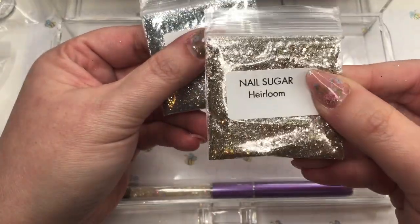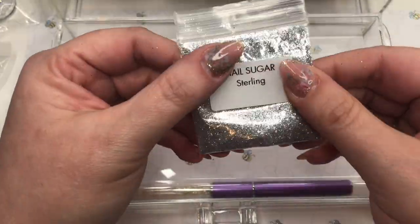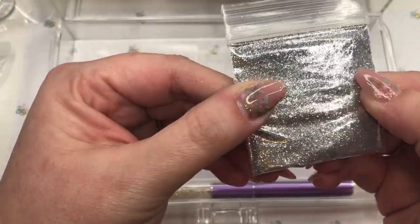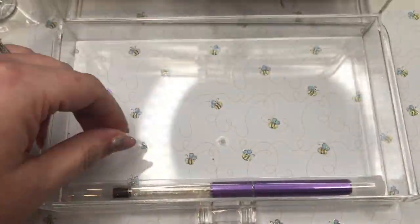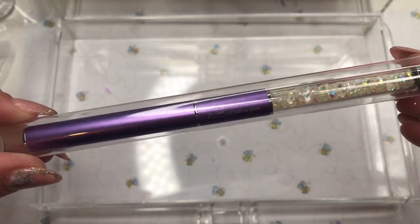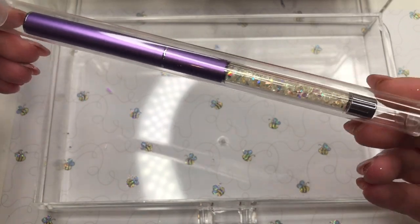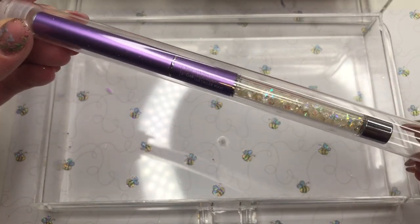We have Heirloom, which is a sort of chunky cool gold. And we also have some sterling as well too, which is actually a chunky, although the wee chunks are actually in there. You can't see them too well on the camera, but it is a sort of chunky-ish silver, so really easy to encapsulate. That's sterling. And then you'll also get yourself a Natalie Mugridge Nail Sugar Detailer as well too, which is super fine and fantastic for drawing really fine details and lines. So yeah, that's what you'll get as well.